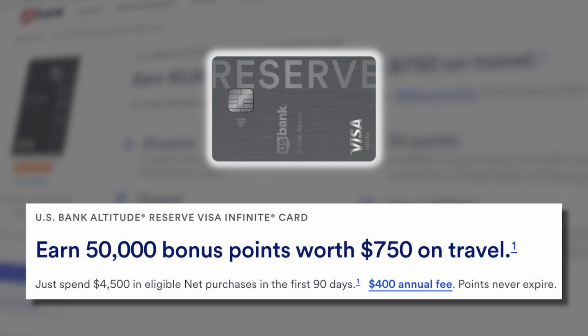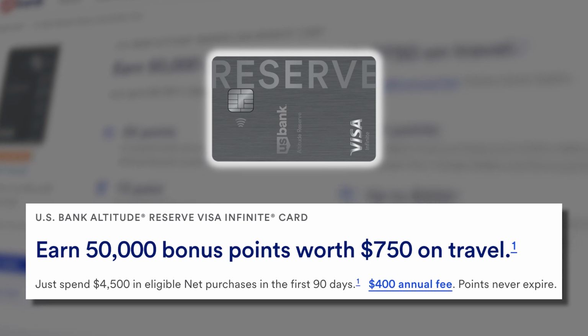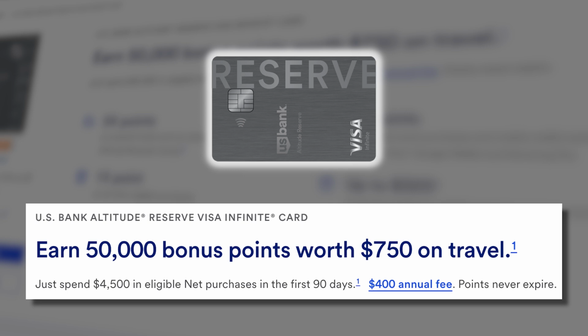But before we get into the reasons why I love this card so much, let's briefly go over this card so we know what it's all about. The welcome offer on this card is to earn 50,000 bonus points worth $750 on travel after spending $4,500 within the first 90 days of account opening.